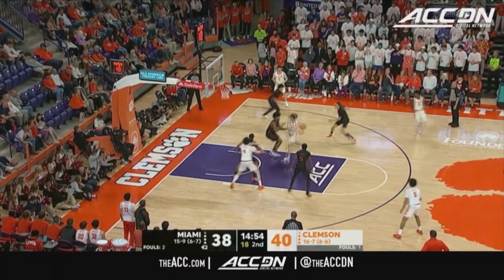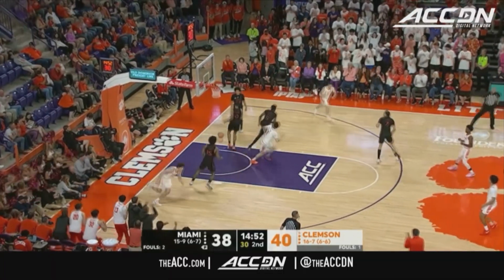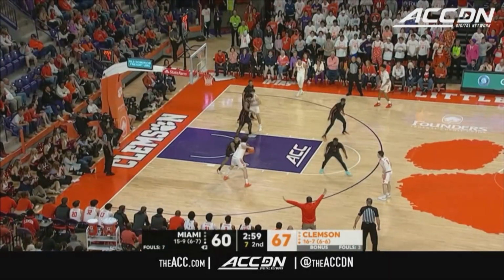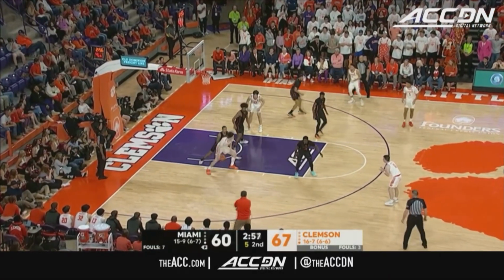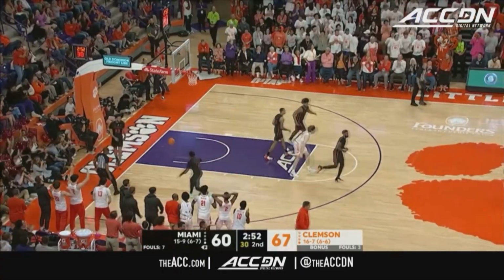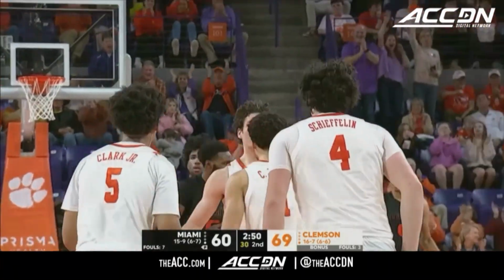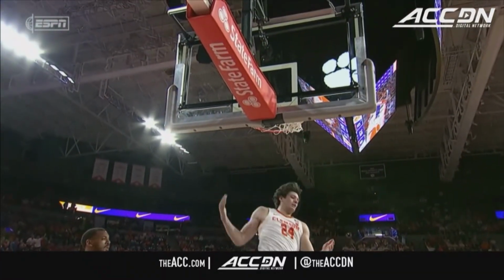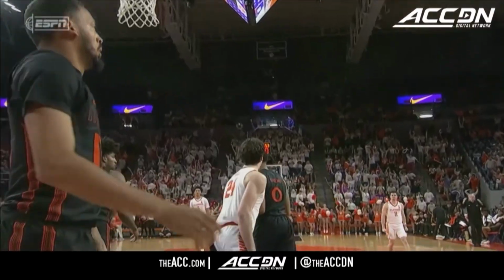Good fake. Hall into the paint, scoops it up and in, and P.J. Hall starting to assert himself here in the second half. Shefflin, bigger than Cleveland, draws a double team and feeds his buddy Hall. And now they're all smiling for the Tigers. They decided there to double Ian Shefflin because that left P.J. Hall as open as he's been since warm-ups.